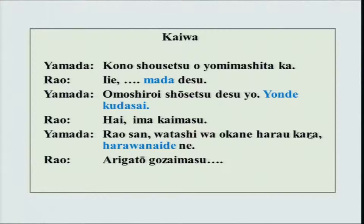Rao-san, watashi wa okane harau kara. Harawanai de ne. Rao-san, I'm going to pay for this book. So, do not pay. So, Rao-san obviously will say, arigato gozaimasu. Thank you very much. So, there are a couple of things which are new. Mada, as I told you, means not yet. Yonde kudasai, please read. You have already done this kudasai earlier. We will discuss it right away. And then, harawanai de kudasai. So, well, we will do it right now.